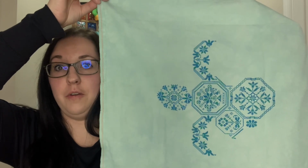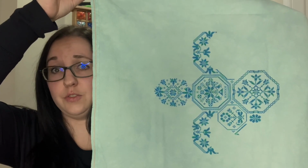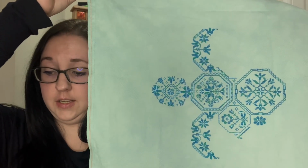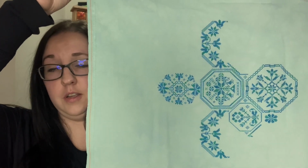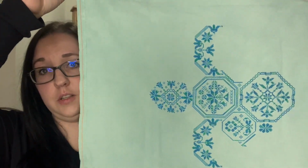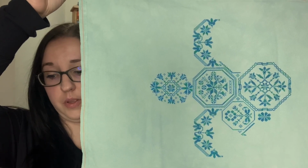It feels like it's going to go on forever, but I do enjoy working on this one. This is a good car project. It's just one colour, which is Gloriana Blue Hawaii. It's a beautiful silk. It changes from like the aqua to the turquoisey blue. It's really, really nice to work with.